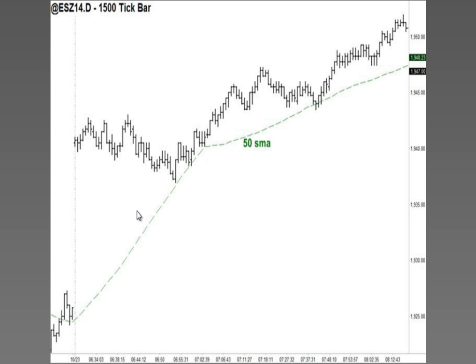Now that's off a 5-minute chart. Here is a chart from actually today, as you can see down here. This is on the 23rd. I took the snapshot this morning. We gapped up on the E-mini, and this is, I believe, a tick chart. This was on a 1500 tick chart, okay?